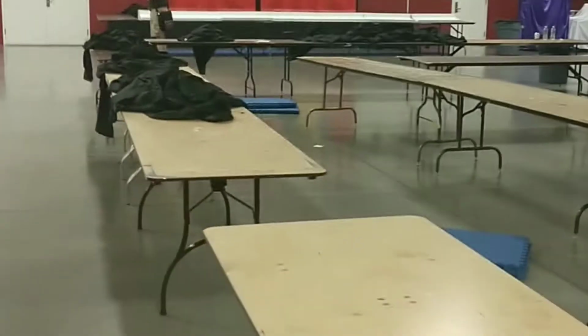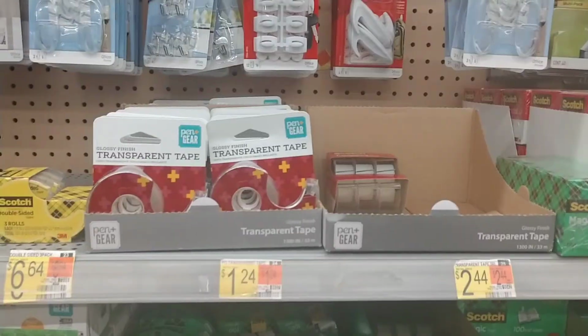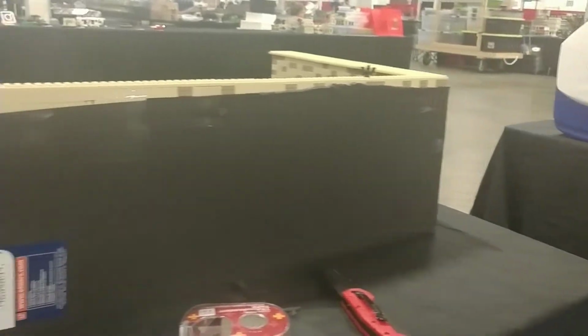Disaster struck and I ran into a slight problem. The back foam piece of my Batcave kept falling over, so I walked over to the Walmart next door, picked up some tape, walked back to the convention center, and got everything sealed up so it wouldn't fall over again.